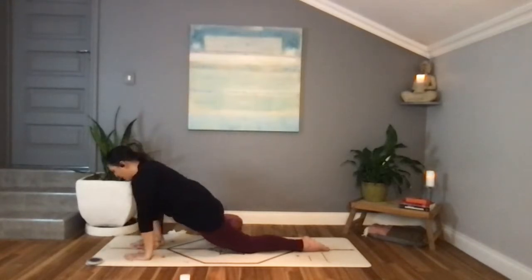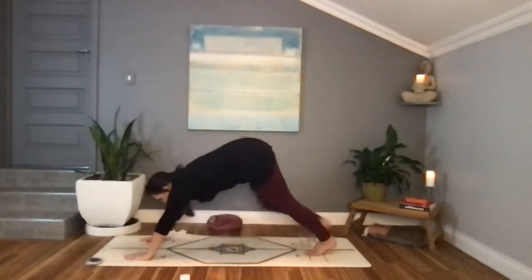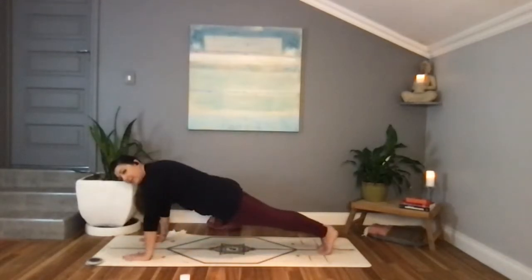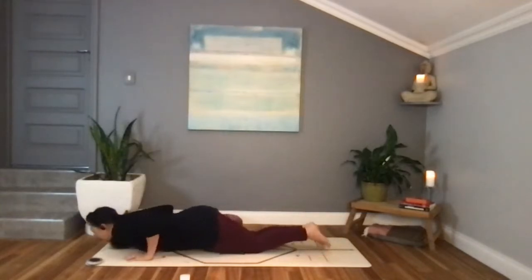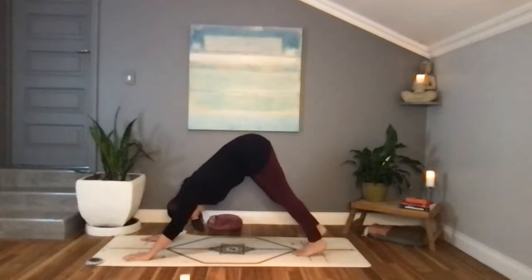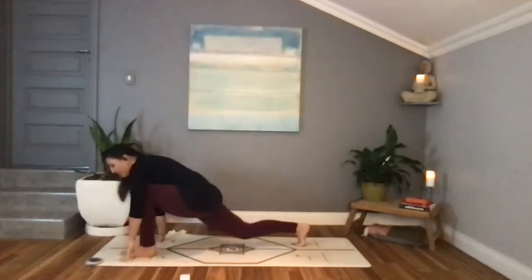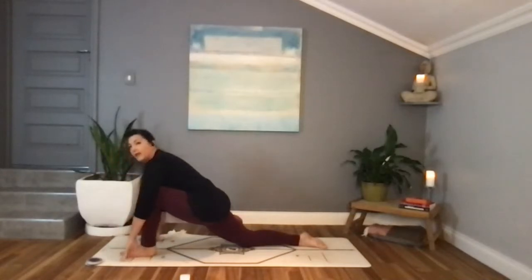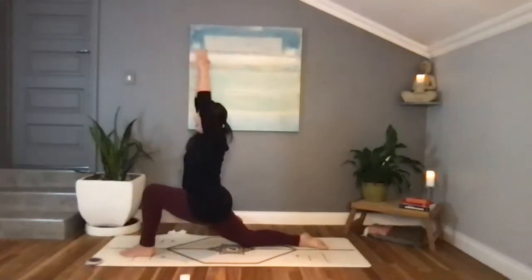And release. Take your right hand outside your foot, tuck your left toes under, and step back to plank. And exhale. Inhale. Exhale. Inhale, step the left foot forwards and drop the right knee to the mat. And come up. Bring your palms together.